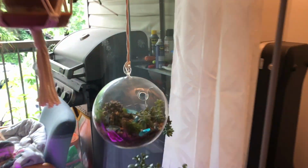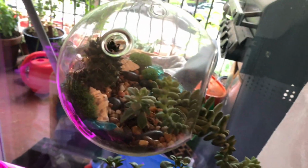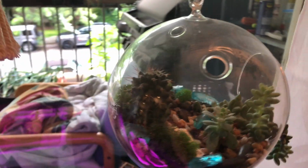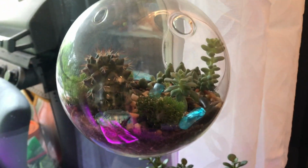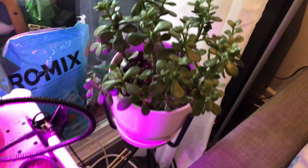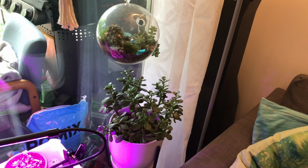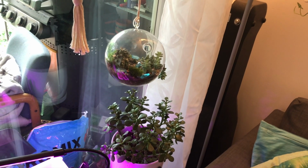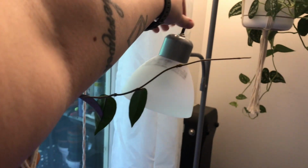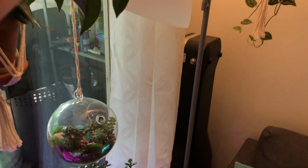Moving on, then we have this little terrarium guy with a burro's tail hanging out, a random succulent that I don't know what it is, and a little cactus. Please ignore my balcony. There's all my plant stuff outside. Anyways, and then under here we have a jade plant. It's just hanging out in this weird corner where it gets a lot of sun. But I also have this set up specifically for the terrarium and the jade plant for when it's cloudy days, but I'm gonna turn that off for now.